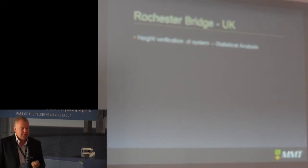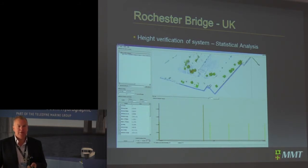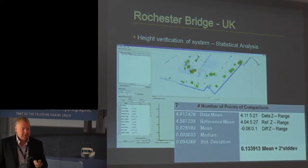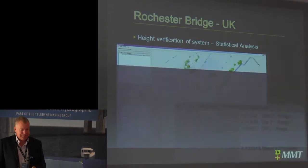And then we just used Cross Check, which is a Fledermaus tool for doing normally IHO analysis. And that's a point versus surface comparison. So we took our RTK control points and took the surface that the laser did, and over those areas you got, in this case, 7 control points. The mean difference was 2.5 centimetres, and with 2 times standard deviation there was 13 centimetres. So that was good, but we could do better.